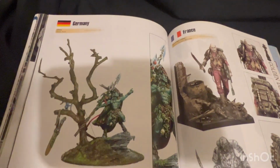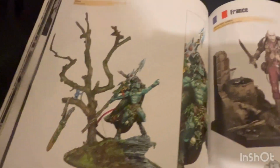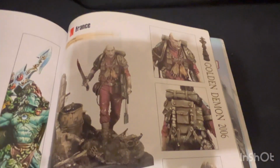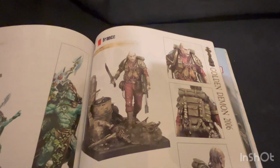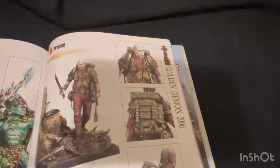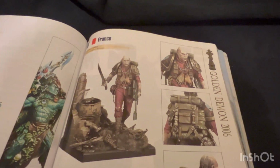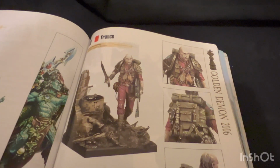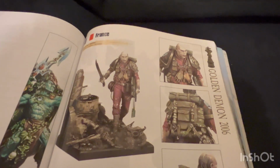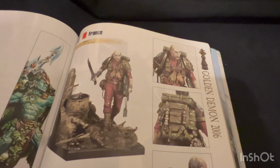And these are the Golden Demon entries from those years. This one from Germany here, Orion. This one was really cool. A Blood Pact. Now, if you've read the Gaunt's Ghosts series, you know who the Blood Pact are. They are a nasty, well-trained, heretic Imperial Guard force. Very nasty. A big thorn in the side of the Imperial Crusade. Really, really nasty.